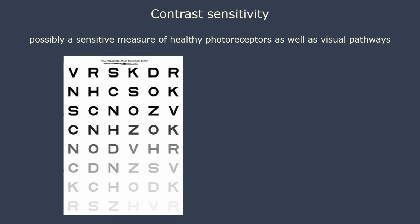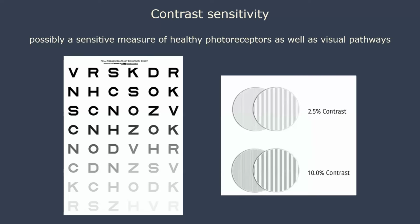So the theory is, in earlier disease, perhaps the photoreceptors are functioning well, but the rest of the pathway might be affected earlier. They might see changes in contrast sensitivity before you see changes in normal visual acuity. And there are different types of contrast sensitivity, ones where there's just a letter chart and ones where there are gratings of ever finer gratings and less contrast gratings until a patient doesn't see them anymore.